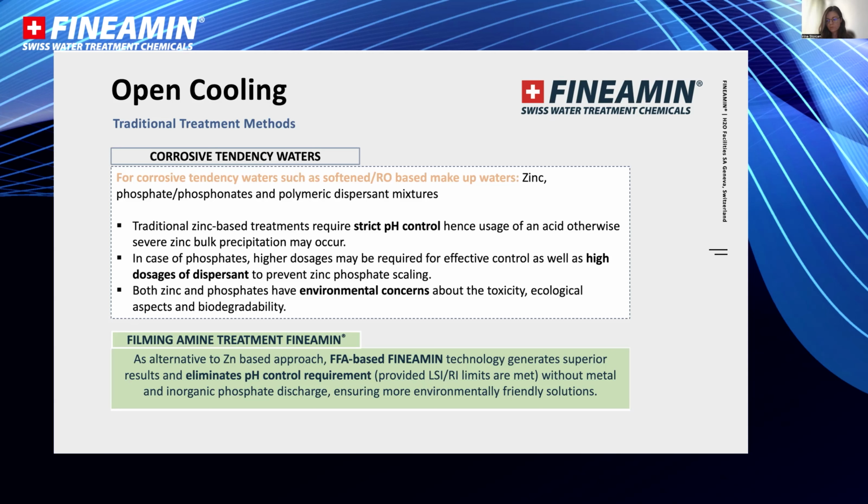The first one, when we are using zinc-based treatment, we should consider strict pH control. Because if we go anywhere more than 8.5, then we may see the formation of zinc bulk precipitation. So if we increase the level of the phosphates, or we are using just the phosphates or phosphate with little level of the zinc, at the end of the day, we are using something that can easily precipitate out. So we need to consider relatively higher levels of dispersant to prevent zinc phosphate scaling. And then both zinc and phosphates have concerns for environmental regulations due to the toxicity, biodegradability, so ecological aspects.